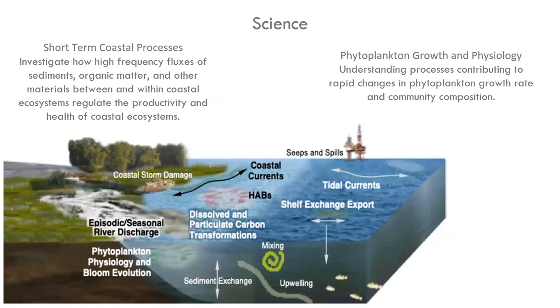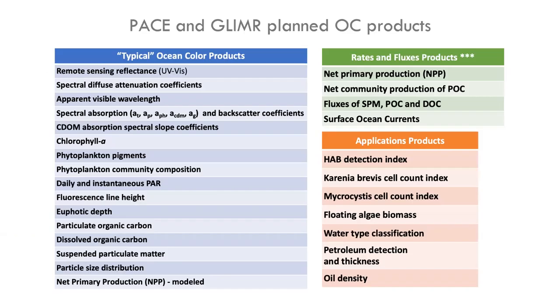And the science that we are most interested in with this project is, partly, to look at short-time coastal processes and to understand how high-frequency fluxes of things like sediment, organic matter, and materials are affecting the coastal zone. We're also interested in better understanding phytoplankton growth and physiology, especially on a diurnal scale. So these are the two main things. It started as a research project, and this is where we are thinking about how we can use it. Some of the products that we can get are pretty much the same as we were thinking we're going to get from PACE.